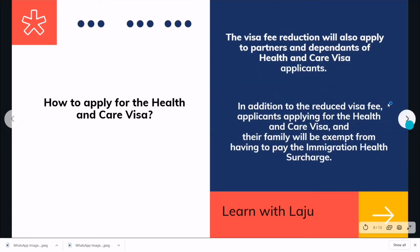Also on how to apply, the good news is that the visa fee reduction on the health and care visa also applies to your partners and your dependents. So they can also apply for the health and care visa like you. And in addition to the reduced visa fee, applicants applying for the health and care visa also get exempted from the immigration health surcharge. So you don't have to pay any IHS fee when you're applying for the health and care visa. So it's more affordable than the previous visa, obviously.